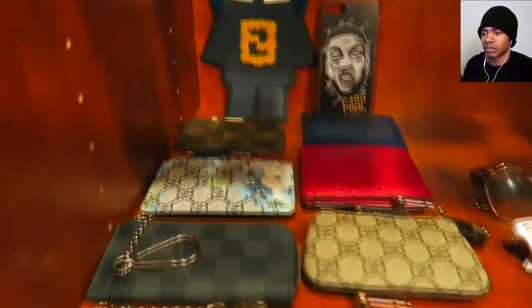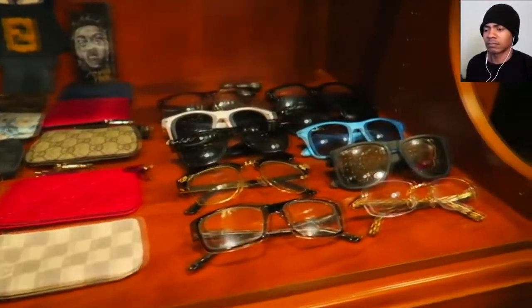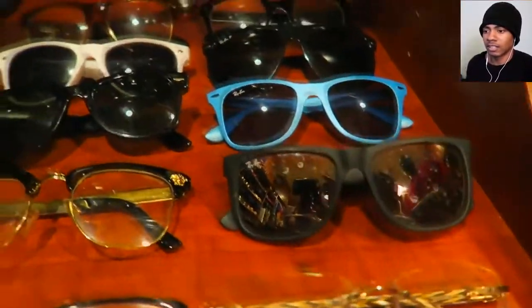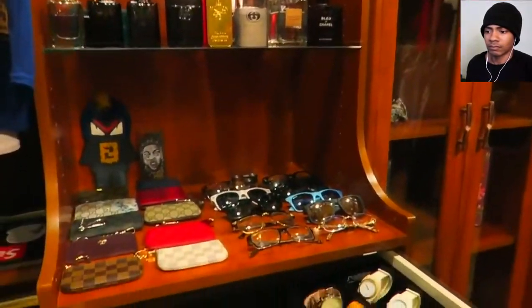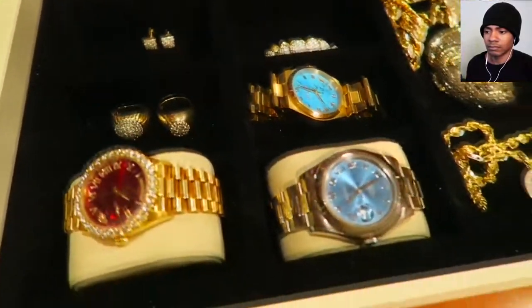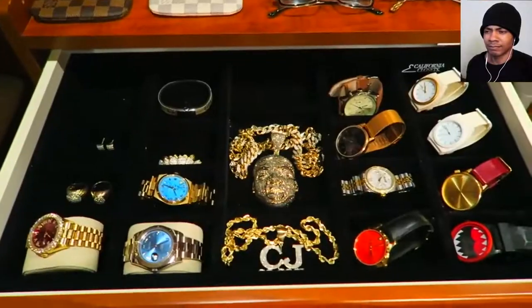You see there my cell phone case and that Fendi thing belongs on a shirt of mine, so I just like to keep it off. My shade collection. I got Cartiers, Versaces, Ray-Bans, everything over here, man. But the most important part of this section belongs to my jewelry dresser. It is lit in there, guys. You might want to put on your sunglasses because that's where I keep all the ice.